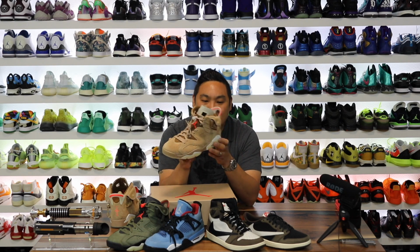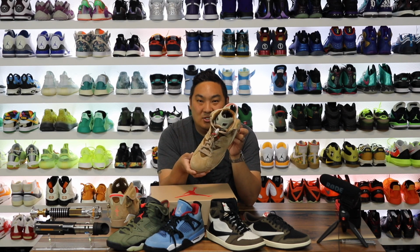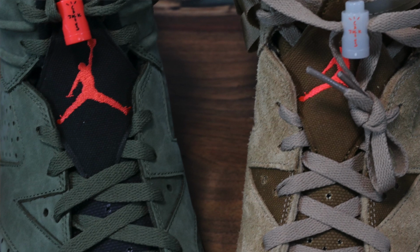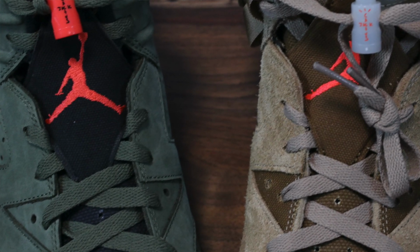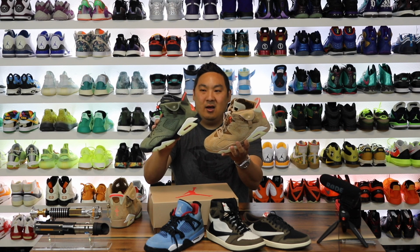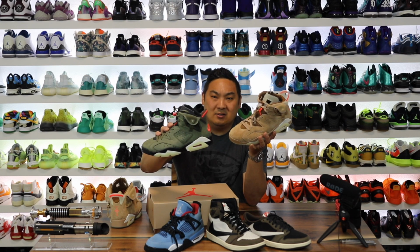I think there's definitely some things I really like about this colorway, but there's some things I would have done differently as well to make it just a little bit better. There's some similarities to the previous pair as well, but there are some differences in the way that they actually made the sneakers. So obviously the material is one of the biggest changes. They did a suede or nubuck on the other one, the green one, which I actually really like. Side by side, I definitely like the green one better. This one is a sub $1,000 shoe as well.